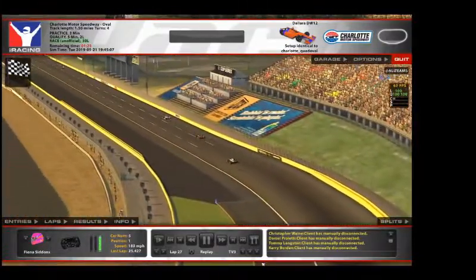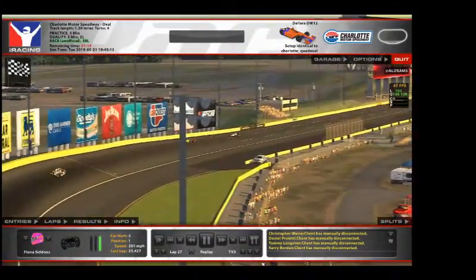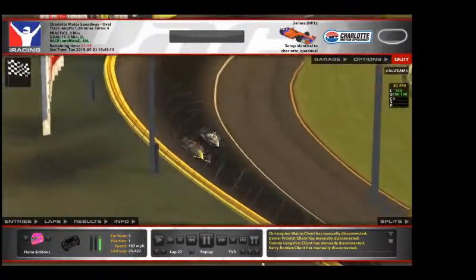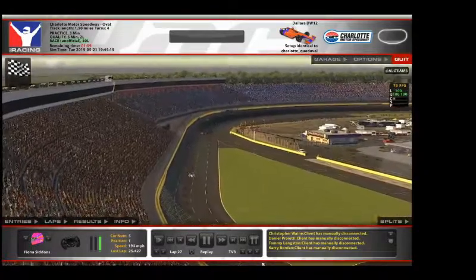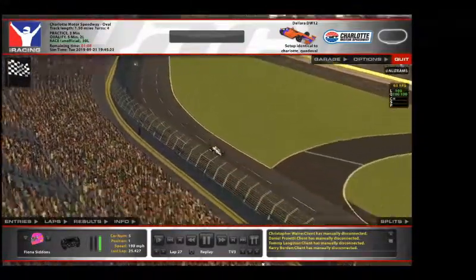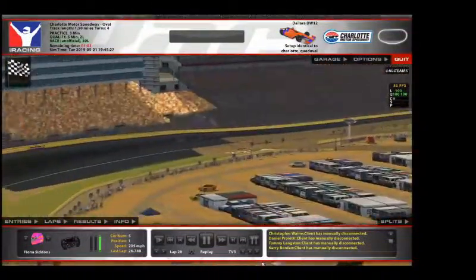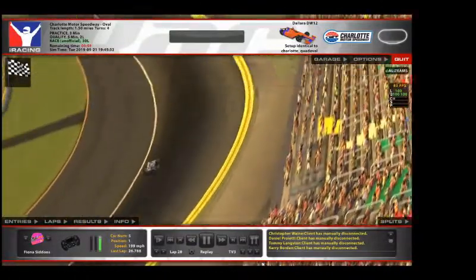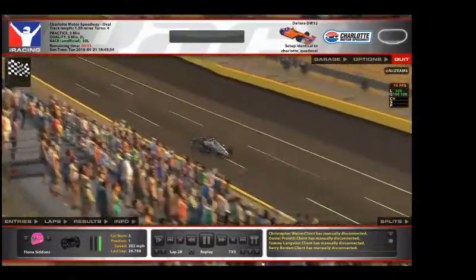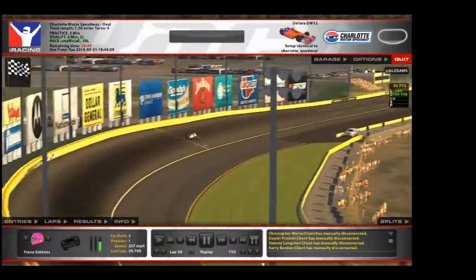And now we've got some more lap traffic ahead of us, and speed is down because we don't want any contact whatsoever as we come through now to start the 28th lap of the race. And not pushing at all now, as you can see, 200 miles per hour still around the corners, but catching another of the lap cars.